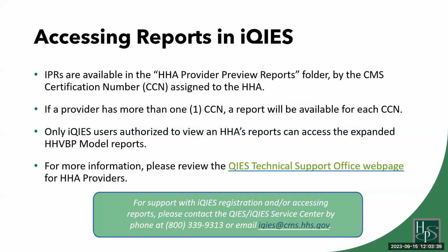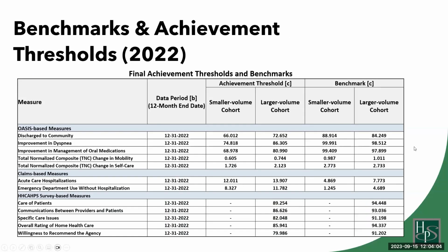And the results, as far as how they are calculating your payment results of the value-based purchasing performance year 2023, will also be per provider number. So every single individual CMS certification number, provider number, et cetera, all of those just different titles for the number, are going to have their own individual reports and own individual calculations.